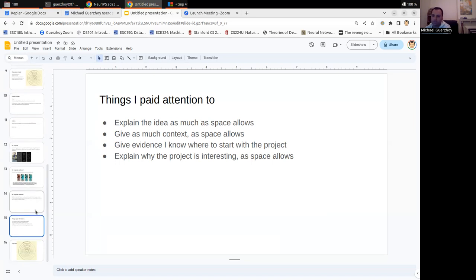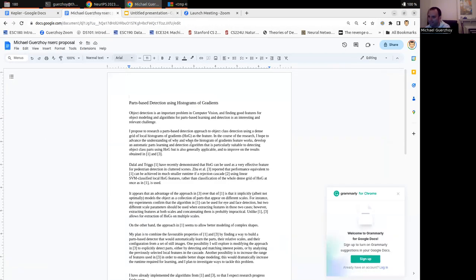Separately from that, I also wanted to communicate, like with the Kepler project, that I know what I'm talking about and that I understand the sub-area. Whether I did or not is maybe questionable, but people thought so at the time.